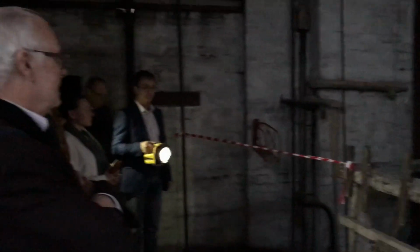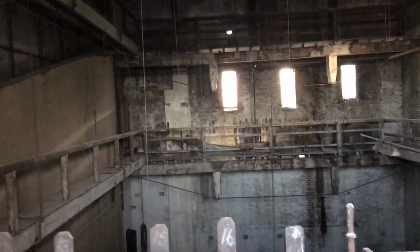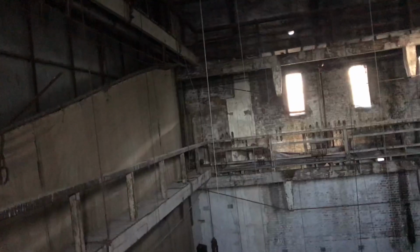Terrific. So, not even mechanical, it's just direct. I love it. You can see the fire curtain here. And there's also a drenching system up the top, I believe. I haven't really quite made that out.